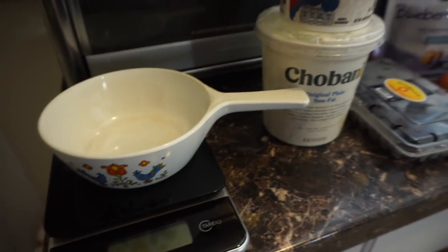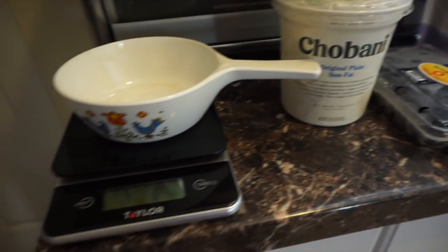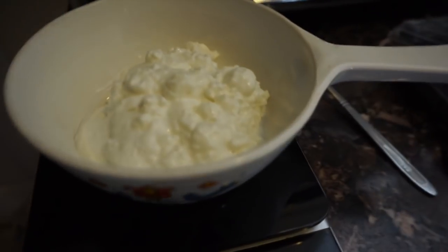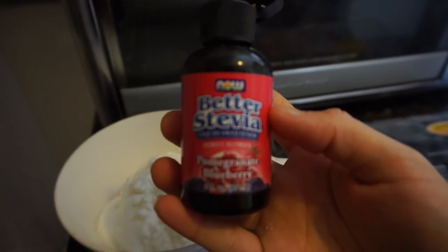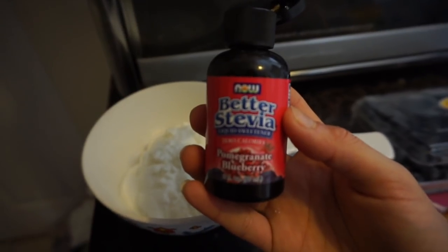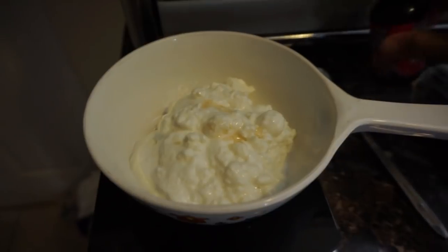And this is my snack before dinner. Today is Taco Tuesday, so I'm making chicken tacos, protein style for me. So here I have half a cup and half a cup. To this I'm adding this Better Stevia. It's pomegranate blueberry. This is another brand of stevia that I really, really like. I'm just going to add a few drops and then I'm going to mix.